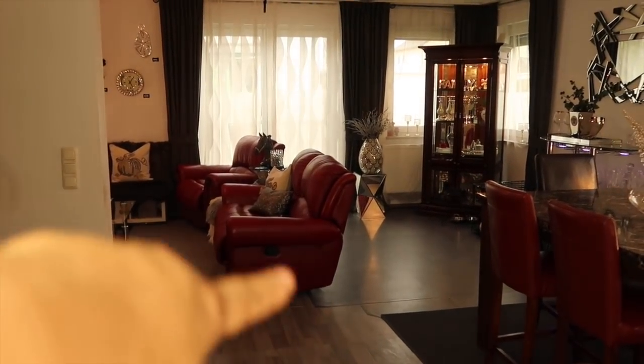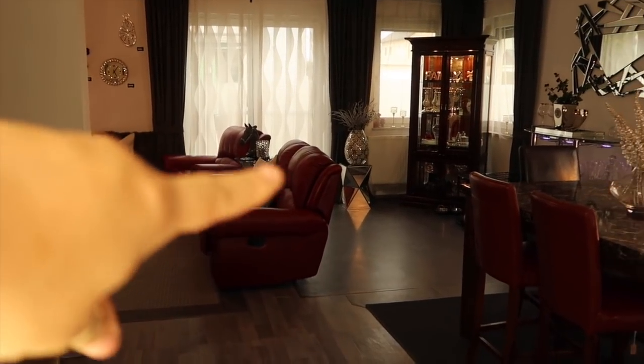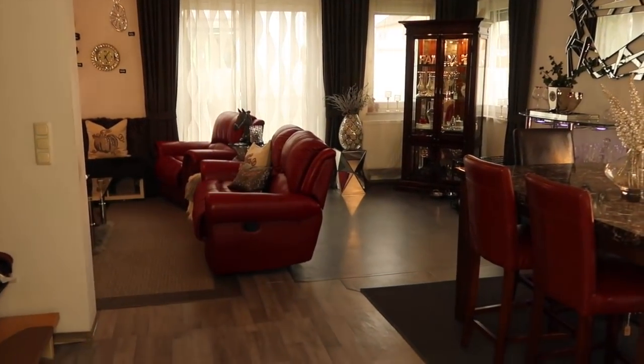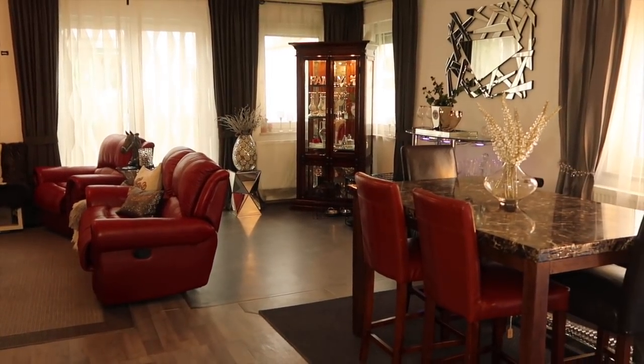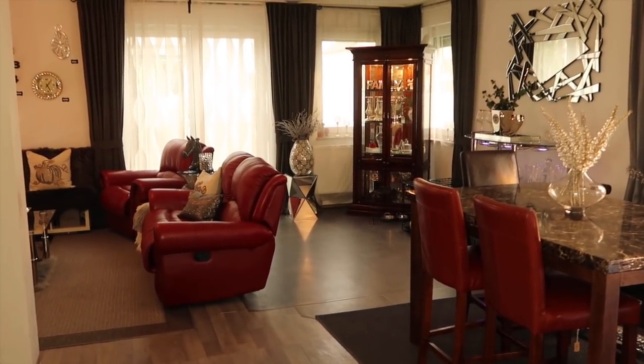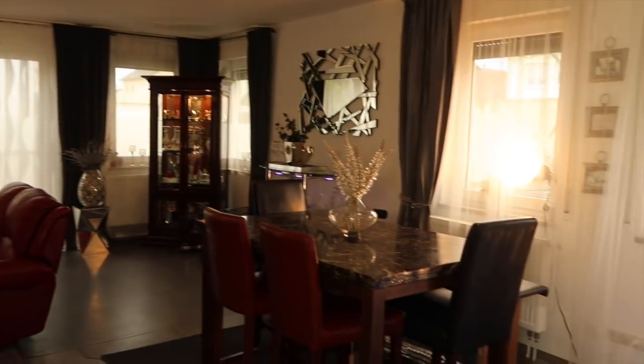Now, most people do not have their couches right here as you walk in. A lot of people have their couches against the wall. I didn't want that. I wanted something different because all these military houses here look the same. But this is literally how I have it set up.